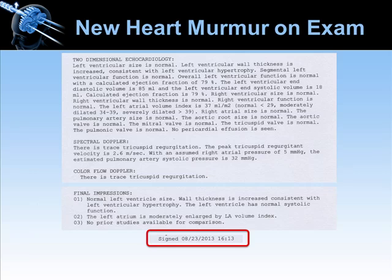And here was the echo report that came back, and it describes a little bit of left ventricular hypertrophy and an ejection fraction of 79%. That's pretty precise. And you look through, everything's there, and you come down, and normal left ventricular size, wall thickness consistent with LVH, normal systolic function. It's reported. Well, wait a minute, this doesn't explain the murmur that I see.